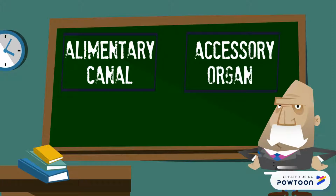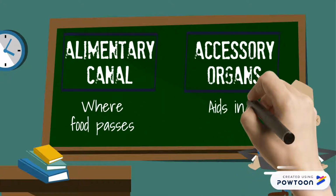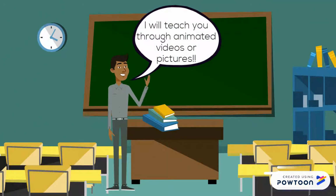The difference between the two is that the alimentary canal is where the food travels, while the accessory organs are organs that only aid in digestion. Without further ado, let's trace the path of the food when it enters the human body.